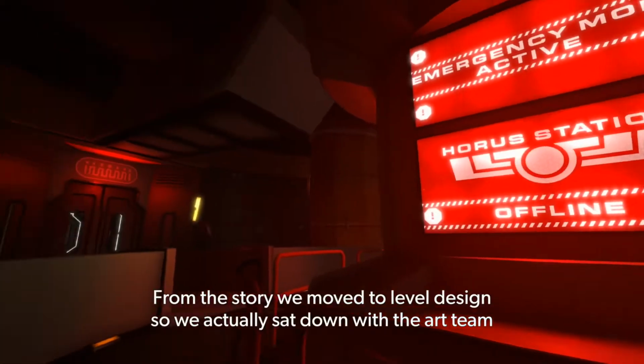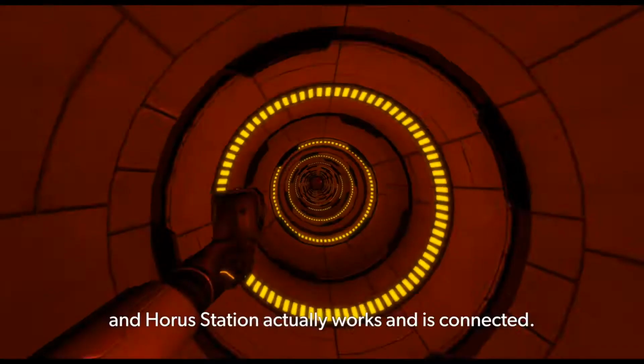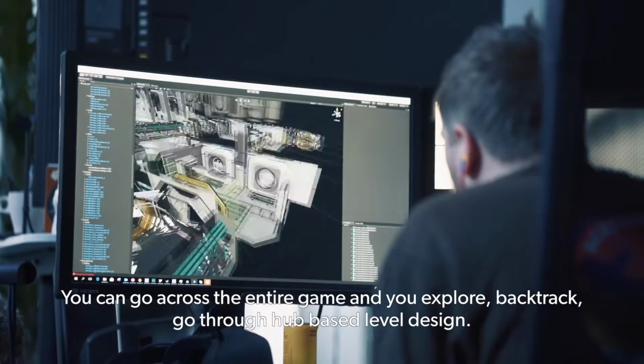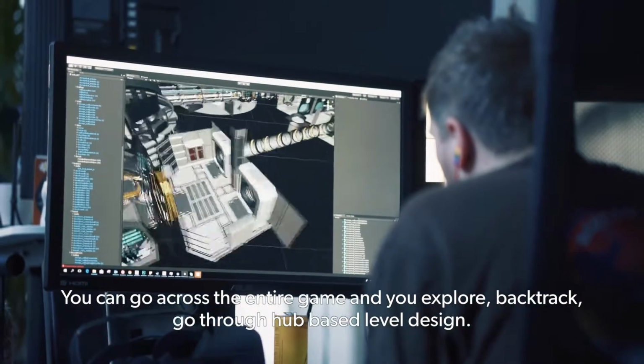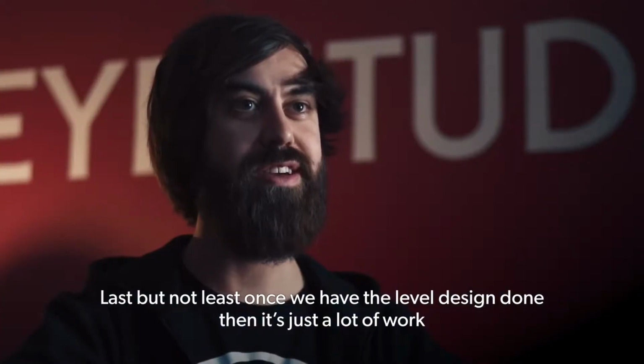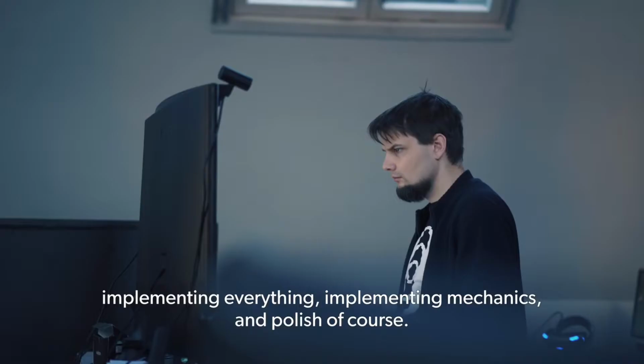From the story, we moved to level design, so we actually sat down with the art team, and Horus Station actually works and is connected. You can go across the entire game, and you explore, backtrack, go through hub-based level design. And last but not least, once we have the level design done, then it's just a lot of work, implementing everything, implementing mechanics, and polish, of course.